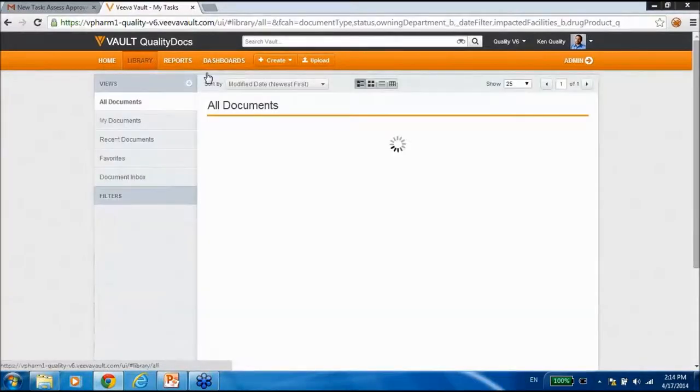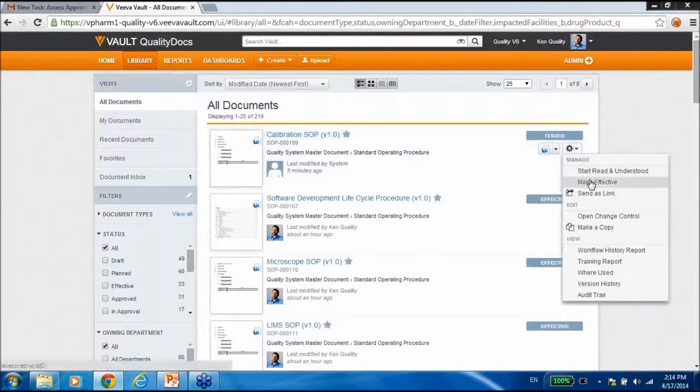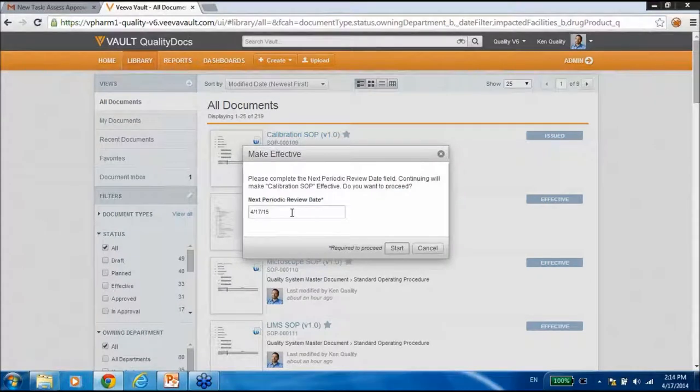So once training has been completed on this, at this stage, since we just created this in its first iteration, here is where I could go out and say, I'd like to make this document effective. If I click on make effective from the gear icon again, notice how it'll say, when would you like to set the periodic review date? Notice how it defaults to next year. That's just the configuration setting.